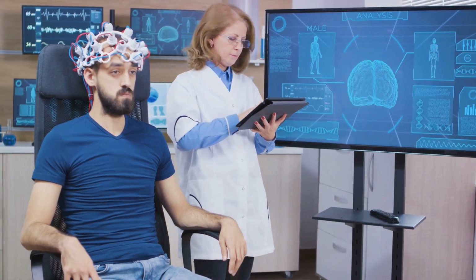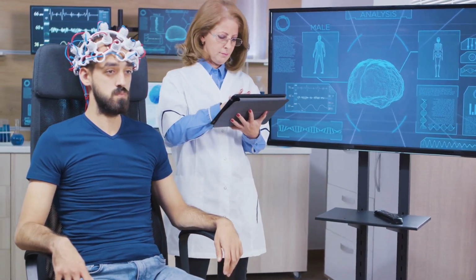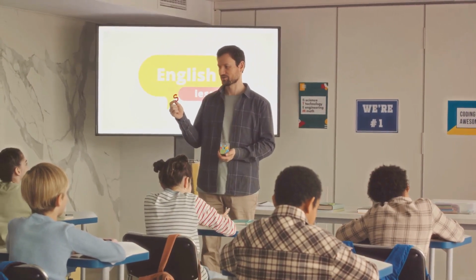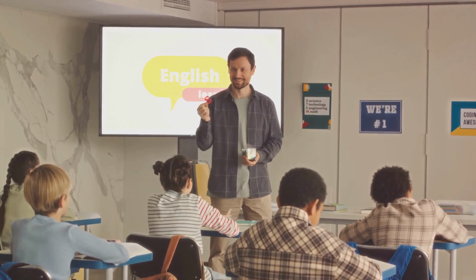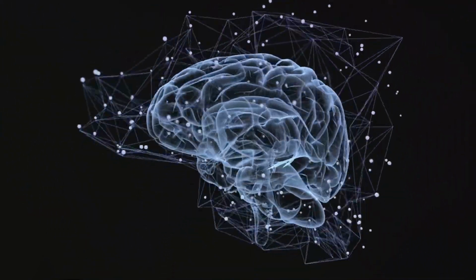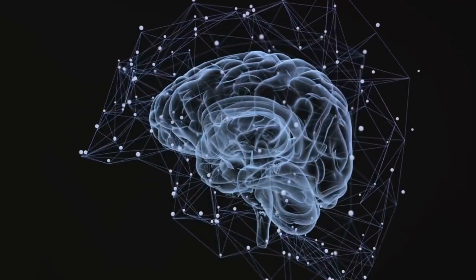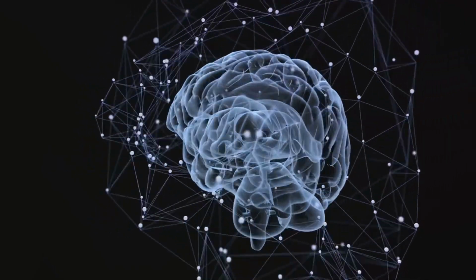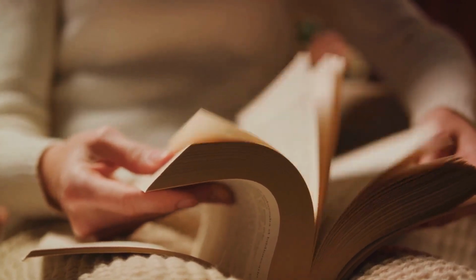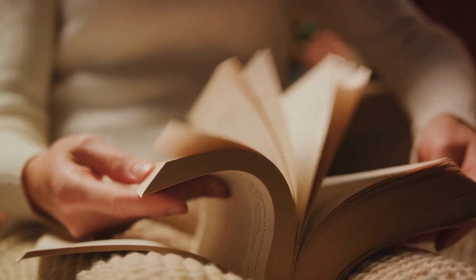Now, how does the brain actually learn a new language? It starts with exposure. From the sounds of words to the structure of sentences, exposure is key. Think of your brain as a sponge. It soaks up every bit of linguistic information it encounters. This is why immersion is often touted as one of the most effective language learning methods.